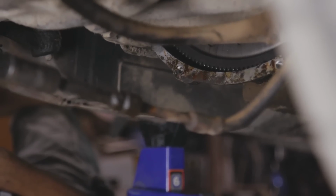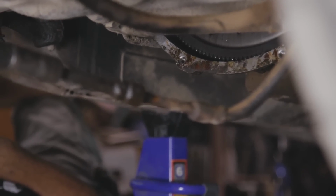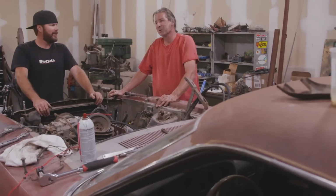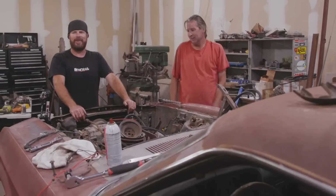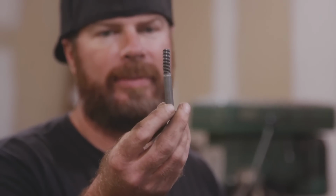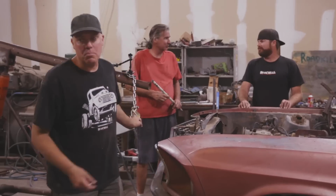I feel like a superhero with my giant bar. I really didn't want to take the accessories off the front of this, but seeing you wield that rusty pole totally made it all worthwhile. We might have been a little rough there. Well, that took way too long, but we're finally ready to pluck the engine.